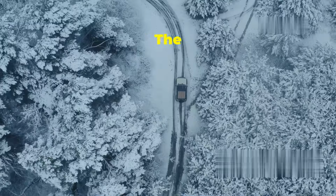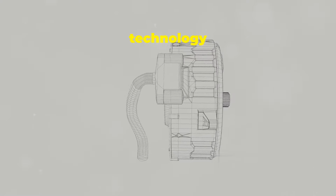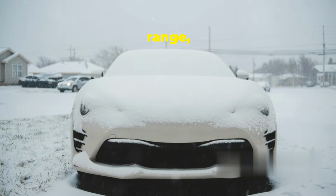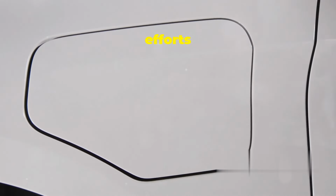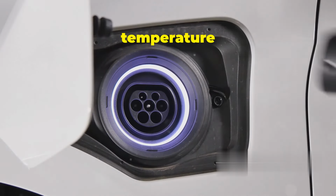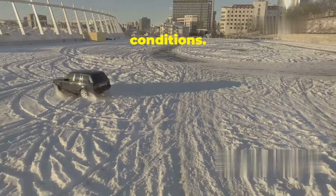Section 9. The future is electric, even in winter. Despite the challenges posed by cold weather, the future of electric mobility remains bright. As battery technology continues to advance, we can expect to see significant improvements in range, charging times, and cold weather performance. Furthermore, ongoing research and development efforts are focused on developing new battery chemistries that are less susceptible to temperature fluctuations, paving the way for EVs that can withstand even the harshest winter conditions.